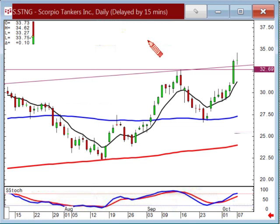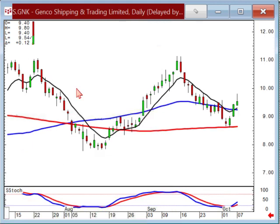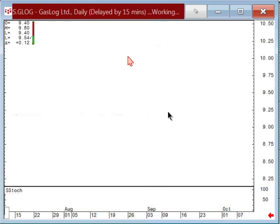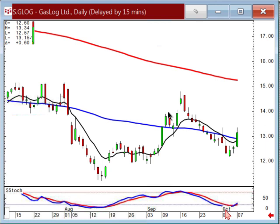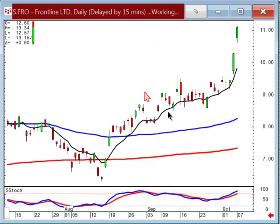So I'm going to skip ahead, or maybe not. That was the reason for the recommendation on GNK, left-right combo, bullish confirmation off the 200. So if you're looking at all this, it's basically telling you that the transportation shipping stocks are all coming up. And when that happens, that just adds a little bit more credibility that you're in a right sector.